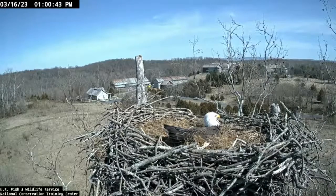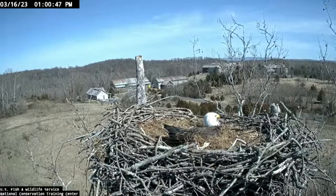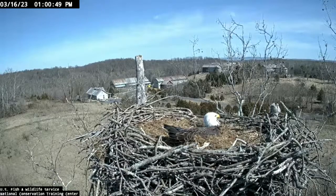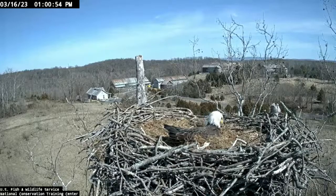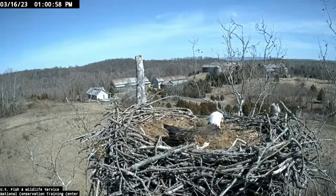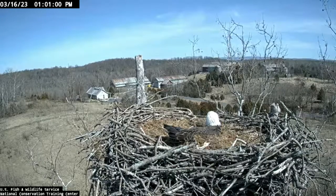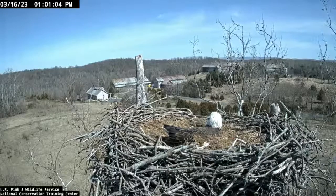Now, this was one of the first eagle cams in the country. I believe the camera at the Blackwater Falls Eagle's Nest, Blackwater National Wildlife Refuge, I should say, was maybe the first in the country. This was one of the early ones, and today there are maybe 50 cameras around the country that feature bald eagle's nests, and they are fascinating.